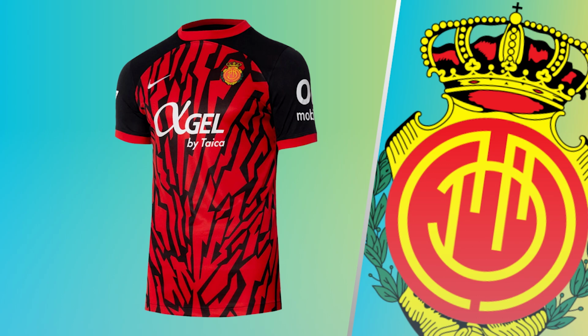The next club is Mallorca, and I absolutely love this design. This is what Nike can do more often than not. They've got this main red body. They've utilised their main colour, but they've got this sort of red cracking type design, almost like a glass that's cracked throughout the body. And I absolutely love that. That black design adds so much to the kit.